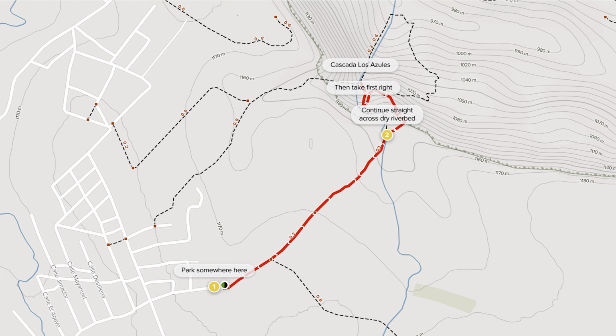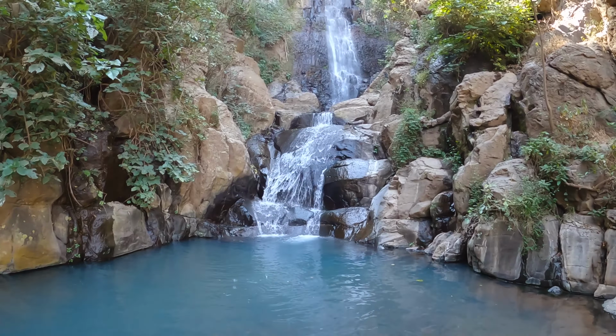But before we get to exploring the town of Tequila, we're going to be doing a short hike from the north of the town out to a popular beauty spot called Cascada Los Azules, which is a series of very pretty waterfalls. It's a really short hike, not very long from the north end of Tequila. So yeah, we're going to work up a little bit of a sweat, and then hopefully later on we'll be able to cool ourselves down with a nice cold drink in the town itself.